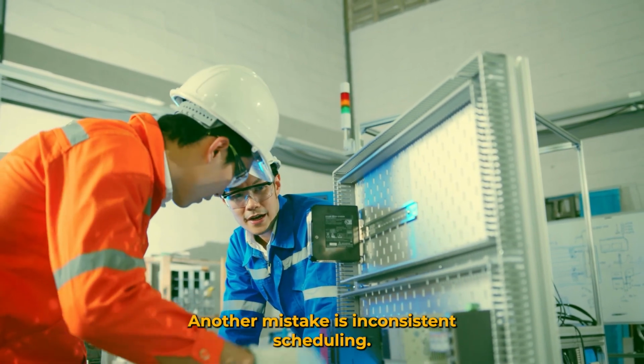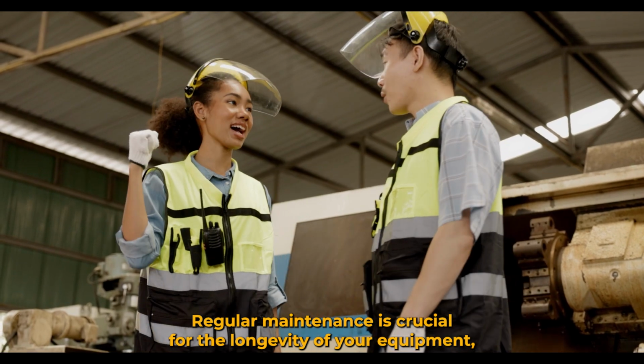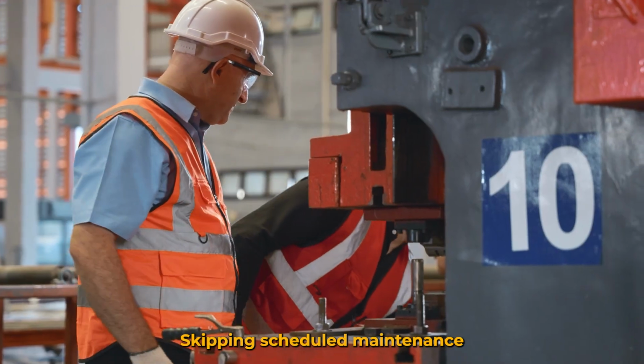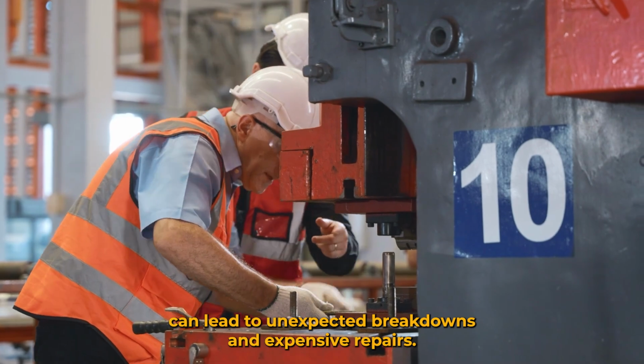Another mistake is inconsistent scheduling. Regular maintenance is crucial for the longevity of your equipment, so sticking to your maintenance plan is essential, even when life gets busy. Skipping scheduled maintenance can lead to unexpected breakdowns and expensive repairs.